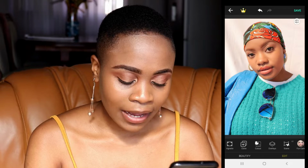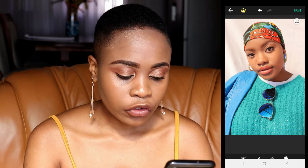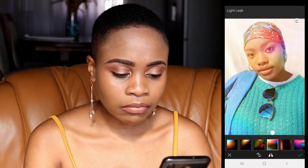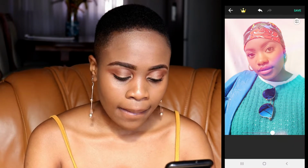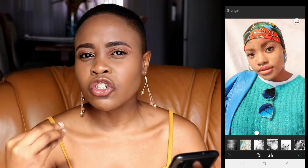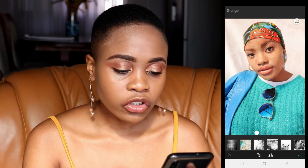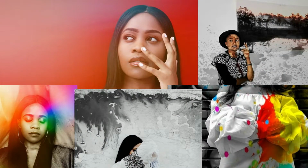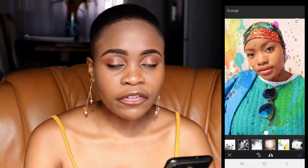And what else I love about this app is the overlays. I use it if I want light leaks. Sometimes they work, sometimes they don't. Grunge, I love sometimes when I'm trying to tell a story in my images. So I'll insert some pictures that I've made using this app that I feel are kind of dope. So yeah, YouCam Perfect is number two.